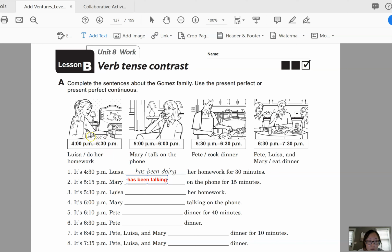Louisa, so back to Louisa, and you can see that she has just finished her homework. Louisa has just finished her homework, so this is present perfect tense. Okay, and again, just is optional, so you don't have to say just. You can say Louisa has finished her homework, but if it's 5:30, then she finished just a moment ago, so it's a good idea to use just. Okay, number 4, it's 6 p.m.